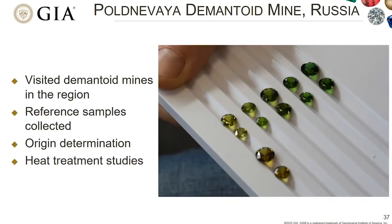And one aspect of this that I haven't touched on much is that these stones were also collected for heat treatment studies. So sort of a secondary benefit of the field gemology program is that we get all these stones for origin determination research, but we also now have this huge collection of stones that we can use for heat treatment studies so that we can benefit the heat treatment identification of the stones in the lab that are coming in for reports as well. Because it's widely considered that a lot of the demantoid, we don't know how much, coming out of Russia has been heated at low temperatures, which can be very difficult to identify.